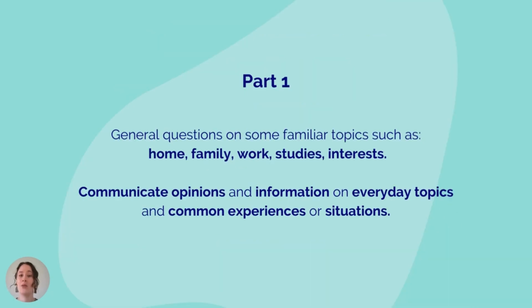As I said, part one of the exam is the interview section. In this section, the examiner asks the candidate general questions on some familiar topics, for example, food and health. Our topic today is work. This part of the test focuses on the candidate's ability to communicate opinions and information on everyday topics and common experiences or situations by answering a range of questions.